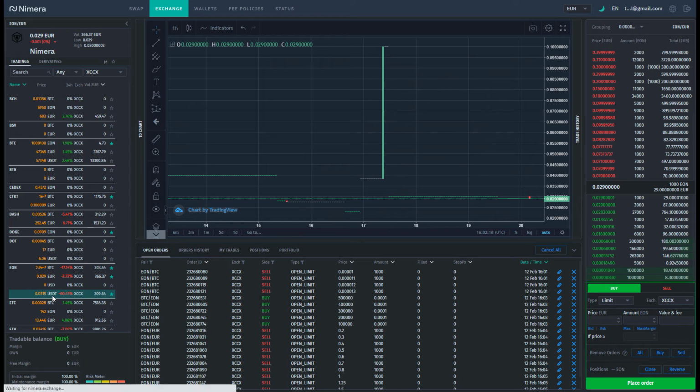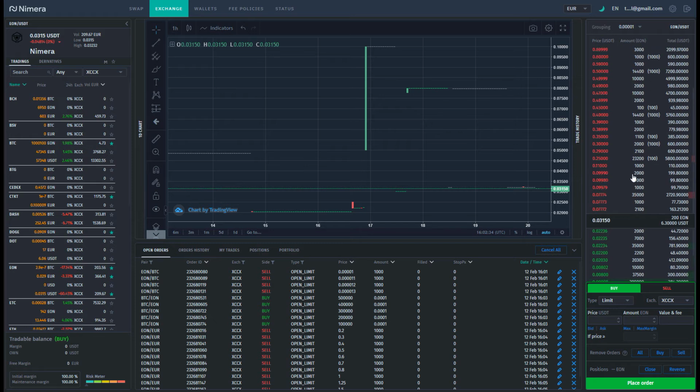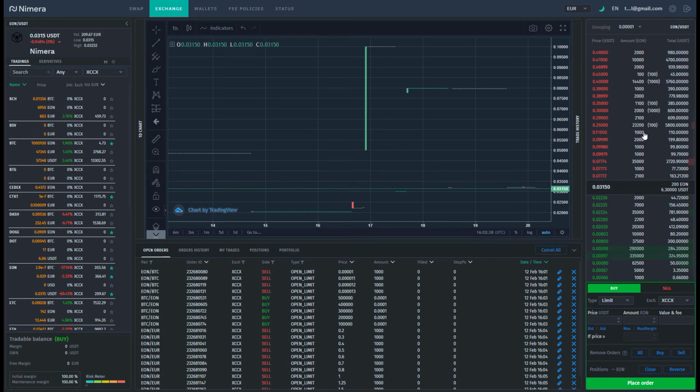On to USDT. So this here, you may think is the best place to get EON. It is not, though. Even though it says the last trade there was at 3 cents USD, you cannot buy it for less than 7 cents. So the swap is still the best price. But if we look up again, this order book can move very quickly. We go anywhere from 7 cents to well over $1 within that same book.